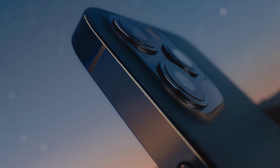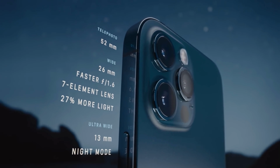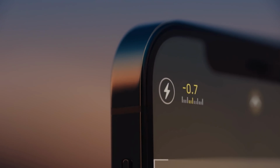Moving on to the camera. The quality is extremely good. You can take photos in 4K with 60Hz. The main camera is up to 40% bigger than other iPhone models. This is one of the reasons that the low light photos are so good.